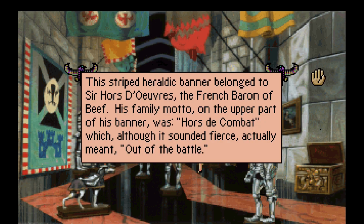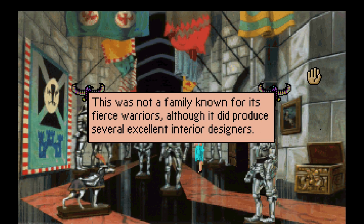This striped heraldic banner belonged to Sir Hors d'Oeuvres, the French Baron of Beef. His family motto on the upper part of his banner was Hors de combat, which, although it sounded fierce, actually meant out of the battle. This was not a family known for its fierce warriors, although it did produce several excellent interior designers.